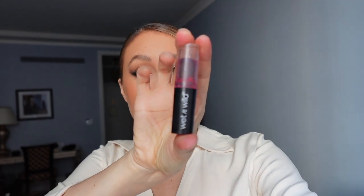So I use the It Cosmetics, I think this is the color It Girl, but it's their bright red liner. And I line my lips first with this after doing my makeup and I just kind of fill in my lips. Then I go in, and you can see I love this because I broke it. This is the Spotlight Red. This is a matte lip color from Wet n Wild.